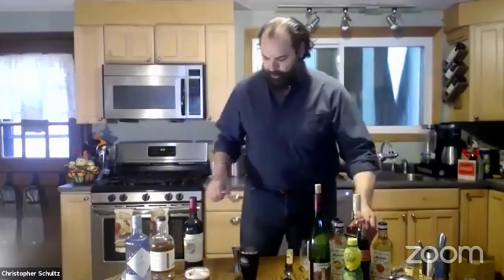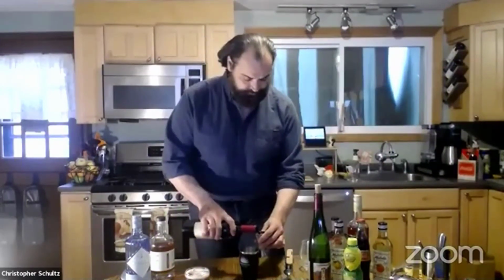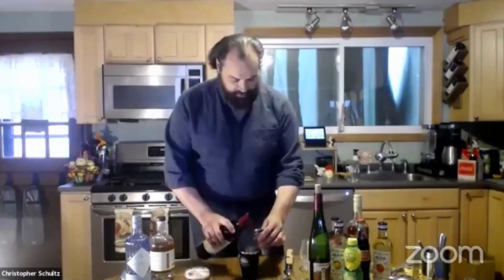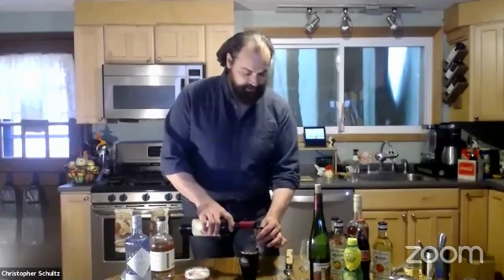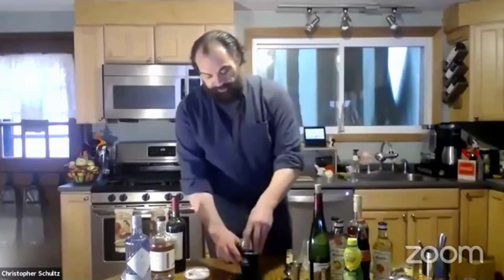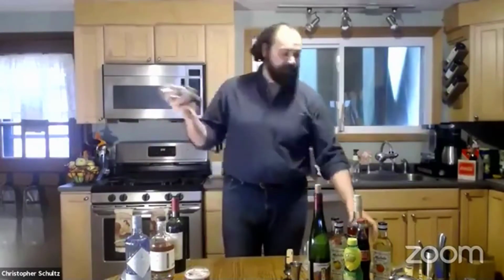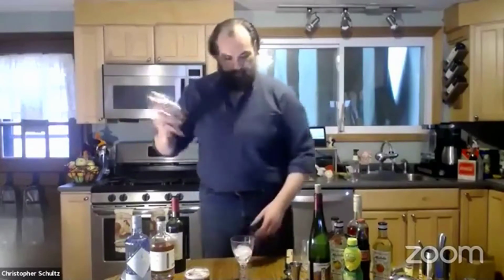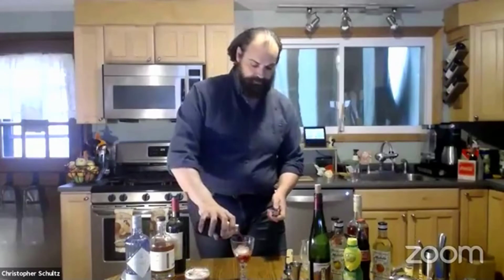And then what we're going to do is add 2 ounces of red wine. Now, I seriously doubt you actually have to measure out the red wine for this. The recipe calls for it to be measured out, but honestly, you can really do it to taste, whatever you feel is appropriate. So let's try this one. Hope we don't make a big mess. Strain that out.